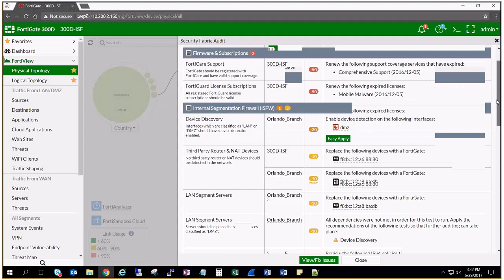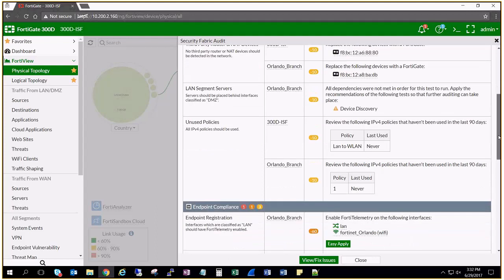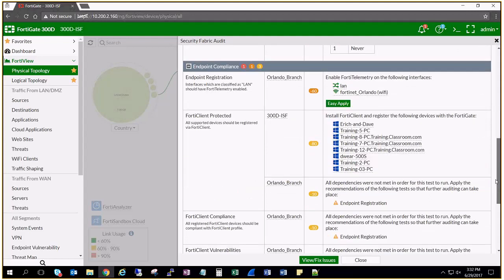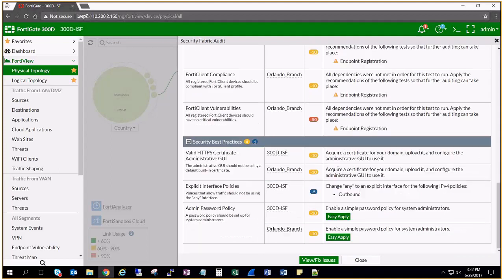I've got unused policies, right? I can go in and say, look, I've got policies that have never been used. Do I really need them? Are they actually used for something, or are they just remnants that are left over? I know everybody has a situation where they have a policy that was put in and then never removed after it was no longer needed. So you can clean up some of your security policies from that aspect. You can dig into endpoint compliance, right? So looking at, all right, these don't have endpoint on them at all, and the same things as before, right? I don't have a certificate on the Orlando branch either.